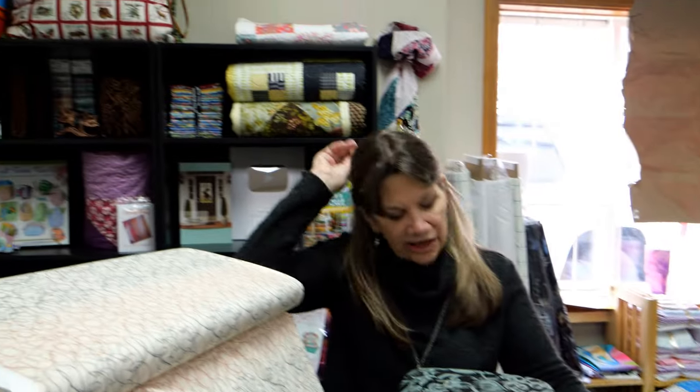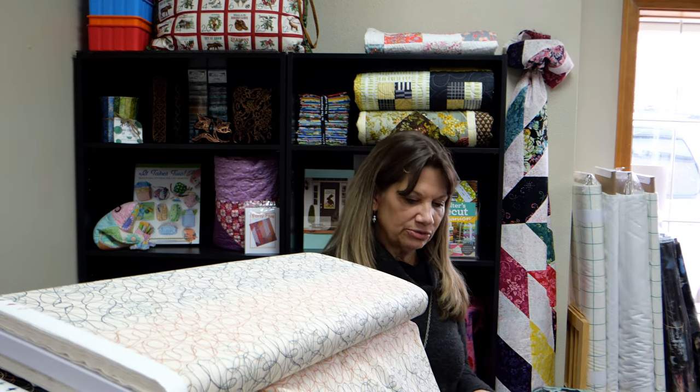Okay. And then we will do fat quarters and half yard cuts. Otherwise, Andover does not do pre-cuts. So there are no layer cakes, charms, or jelly rolls. They just don't do it. And even fat quarters, you're going to get fat quarters because we're going to cut. And by we, I mean Denise.